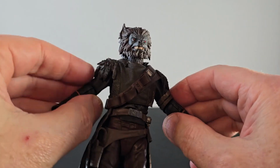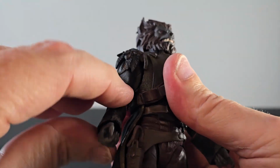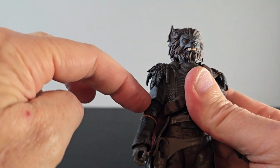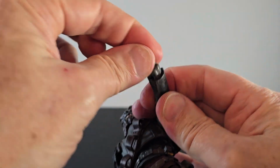This is an overlay, so it just rides up and out of the way, so the arms get all the way up to there. He has some outstanding butterfly joints. The elbows get a little past 90, not terrible, but you've got a swivel at the elbow, swivel at the wrist, and he appears to have ball-jointed wrists. There's the right, and there's the left.